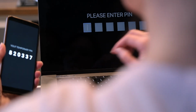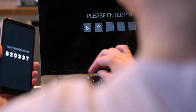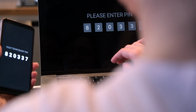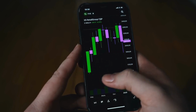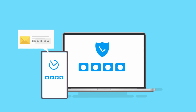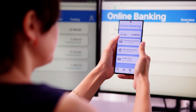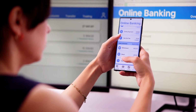Most cryptocurrency exchanges, wallets, and services now offer 2FA. Google Authenticator, Authy, and other authentication apps are common tools used to generate time-sensitive verification codes. Enabling 2FA can protect your account even if your password is compromised. Remember, never use SMS-based 2FA for critical accounts, as it can be vulnerable to SIM swapping attacks. Instead, opt for app-based or hardware, token-based 2FA solutions like Google Authenticator or YubiKey.